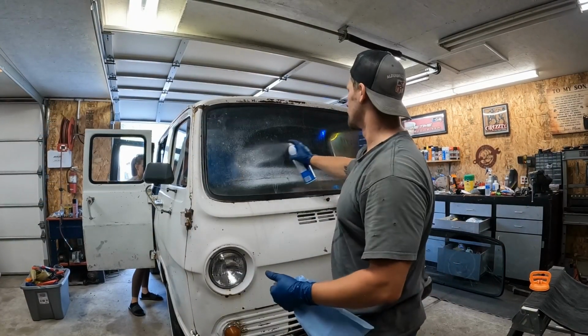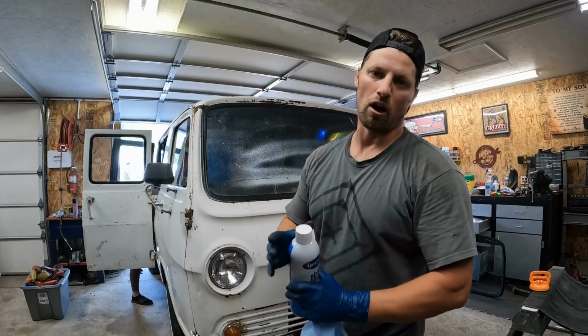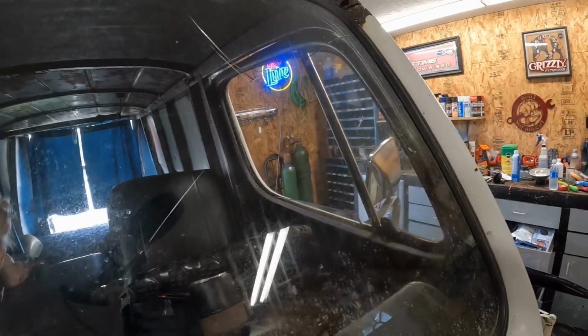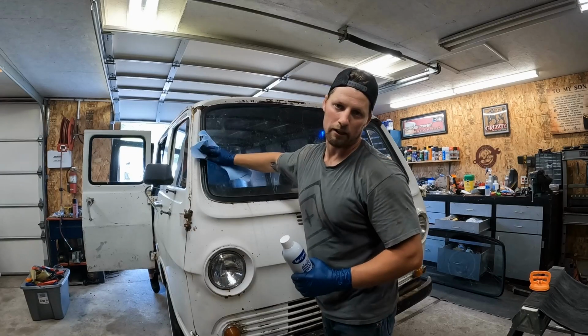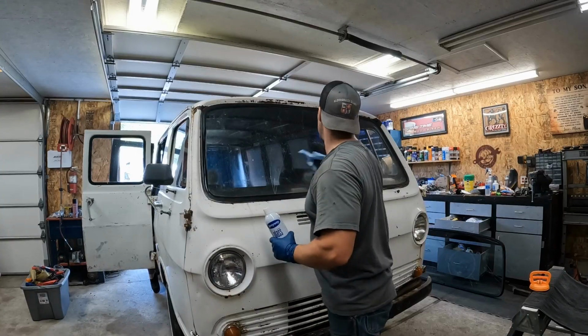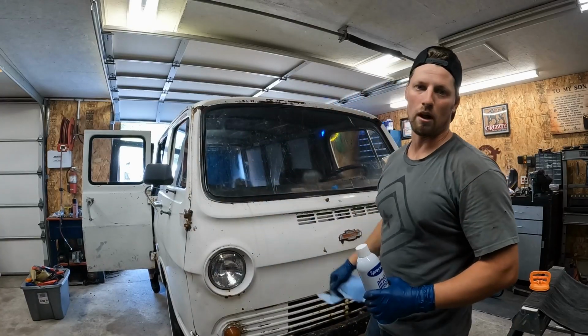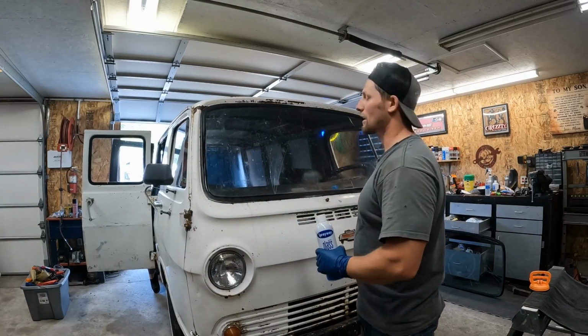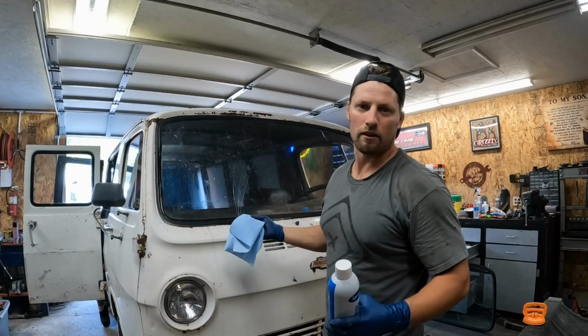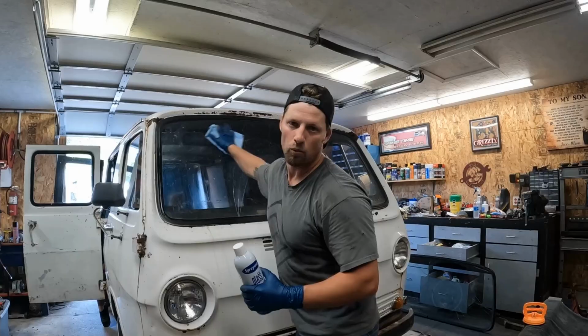Not the cleanest windshield job I've ever accomplished. We added a few cracks, but you know what? It was already cracked to begin with, so we're not that worried about it. Bummer, but she looks a whole lot better than the last one did. You can actually see out this one, and from 30, 40 feet, you probably can't even tell that it's cracked. So win-win.